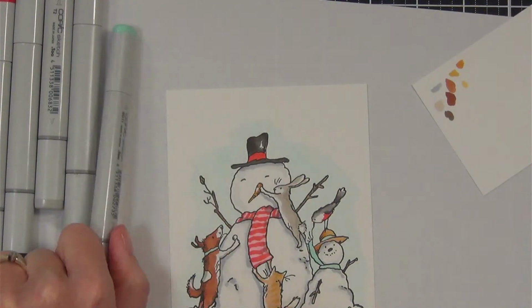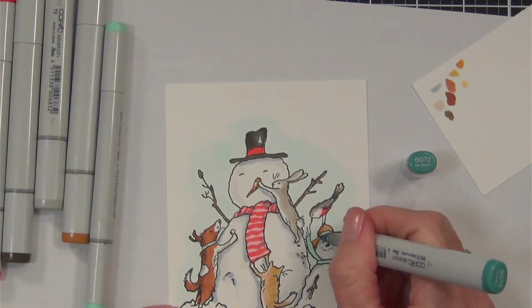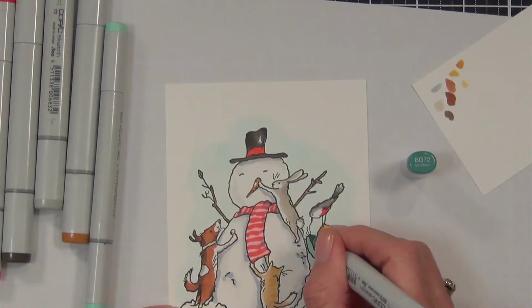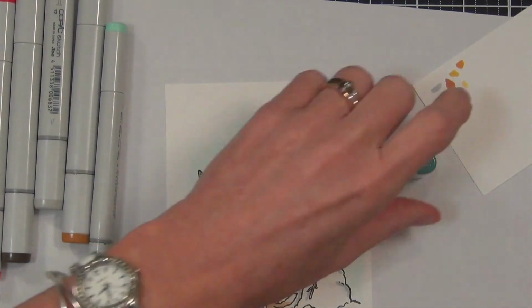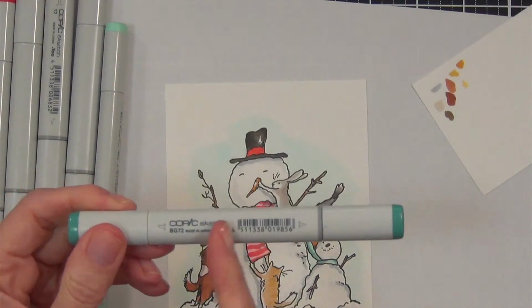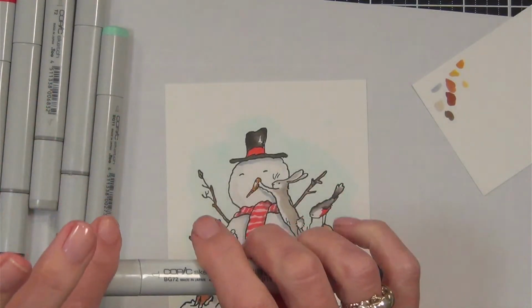Oh, so these, I'll show you the storage cases again in a moment. These are awesome. I store my Copics lying flat, not standing upright. Because there's a nib at each end, that's the chisel nib I was talking about. The ink is actually stored in the center, so it just saves each end drying out.